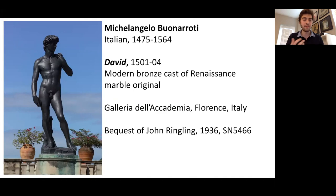But as you probably know from all the stories, it's carved from one block of marble that had been used multiple times, or there had been attempts to render something out of it multiple times, and this has contributed to the legend around the David, of which there are many.